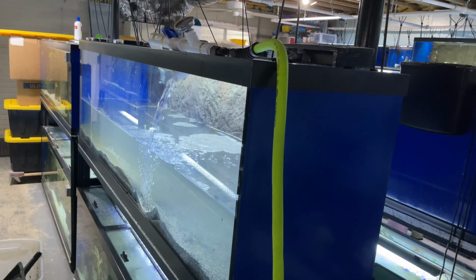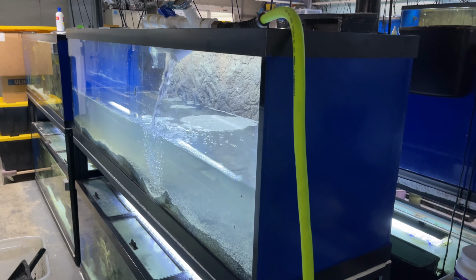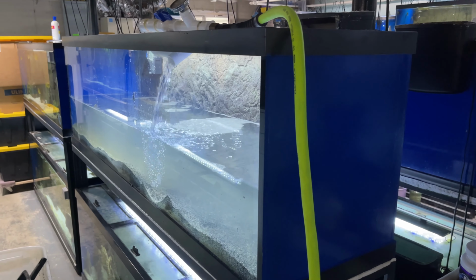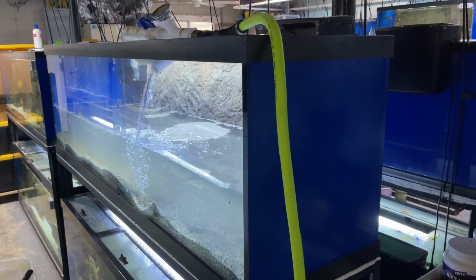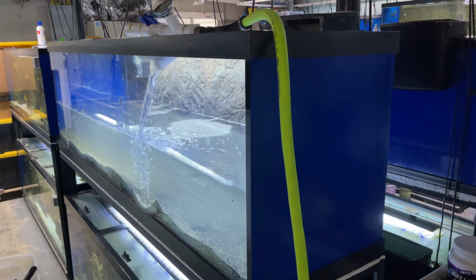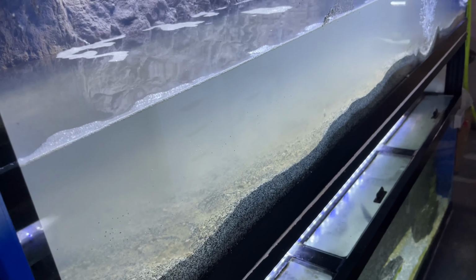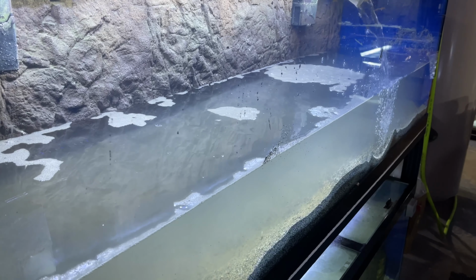Alright, so the 125 was in place yesterday. It's now getting filled up. About halfway there, not quite halfway, but we're working on it. Get this tank up and running tonight, and then probably won't have any fish to put in it for a little bit, but no problem. We can always fill tanks down here. Never have enough. So yeah, we're working on it. We'll get this filled up and see what we do with it.